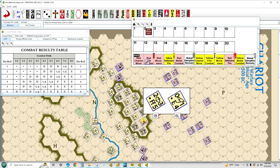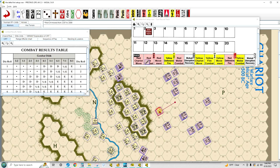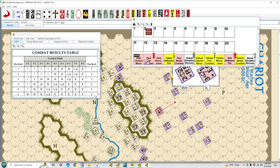And that's in clear terrain. However, it's over a slope. So a slope adds a protection factor of 4. Okay. So it's going to be 2 to 4. Or 1 to 2 with a 4, nothing. Okay. If it would have been a 6, we would have disrupted, but it didn't. Okay. And that's the only archer I have. Oh, I've got this guy. Okay. I should have put him on a chariot too.